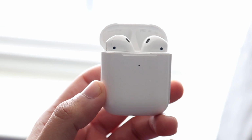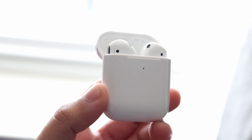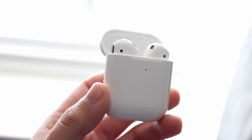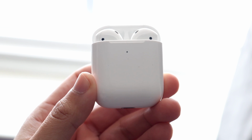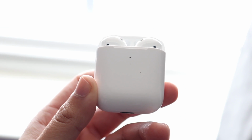Now, these headphones aren't perfect. They do miss out on some features that the most recent pair of AirPods actually do have. These include active noise cancellation, and transparency mode like the newer AirPods have too. So, we don't have it here. We also don't have spatial audio or anything. So that's a big thing to keep in mind.